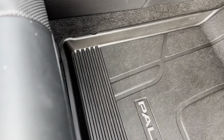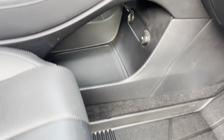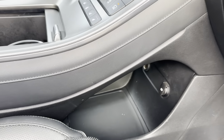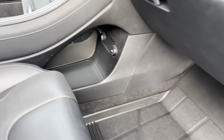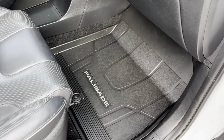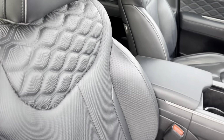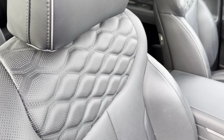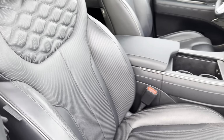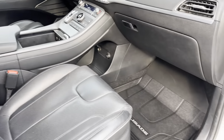Nice little pass through down here. As you can see, a couple outlets back under there, but that's a great place for women to put their purse as well. Full WeatherTech mats throughout the first, second, and third row of this vehicle. And as you can see, these seats are in fantastic shape. Nice quilted pattern up top. Super comfortable, bolstered very well. Very nice place to be.